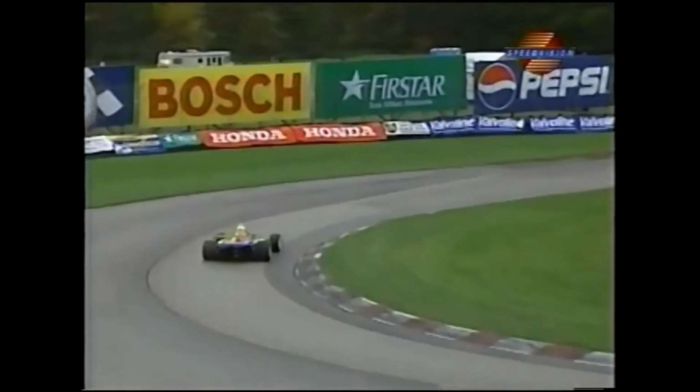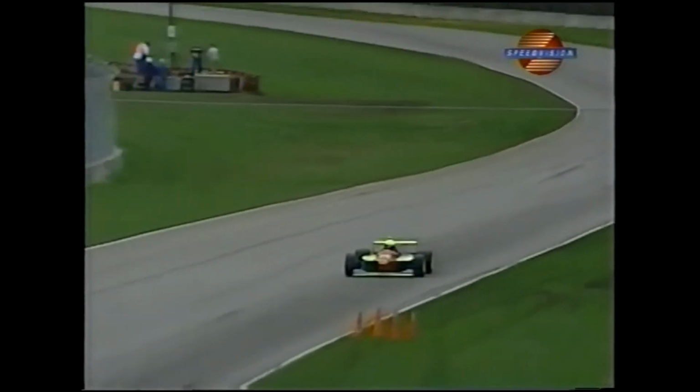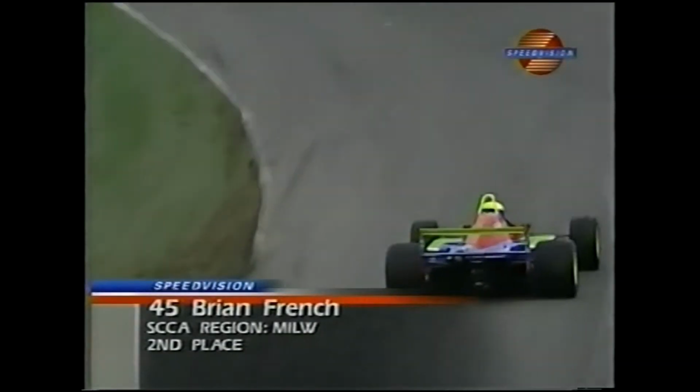And there's your leader, Larry Connor, who just continues to uncork some brilliant laps. There's Brian French, number 45 in the Motorsports Enterprises Golf, sits in second. Connor driving the Connor and Murphy Limited Golf. Both of them 41s, and they have things pretty much their own way right now. Brian French, a very colorful car. He's a very colorful character, heading down in the Milwaukee region from Central Division.